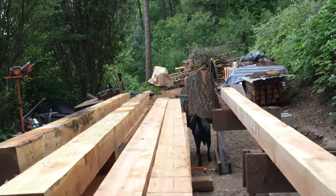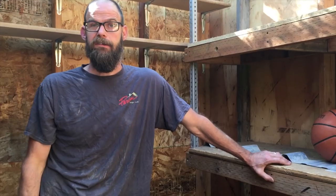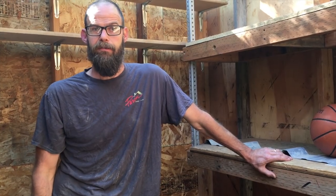So this move was in preparation for that next phase. And I am excited to make some big sawdust doing a little bit of timber framing. And we are 3.5 weeks out from our frame raising. I hope you'll come back and see it.